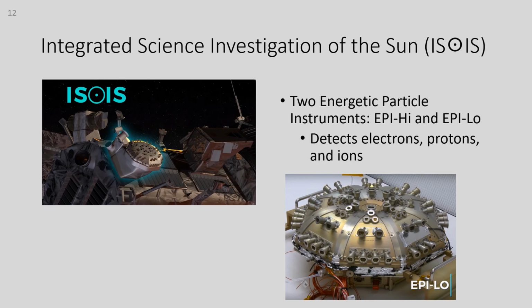So the high version uses a similar suite of detectors, but it has 3 layers and they are segmented, so this gives it a sense of direction. And by using the 3 layers, it can also determine different types by how much energy they deposit at each layer and such.